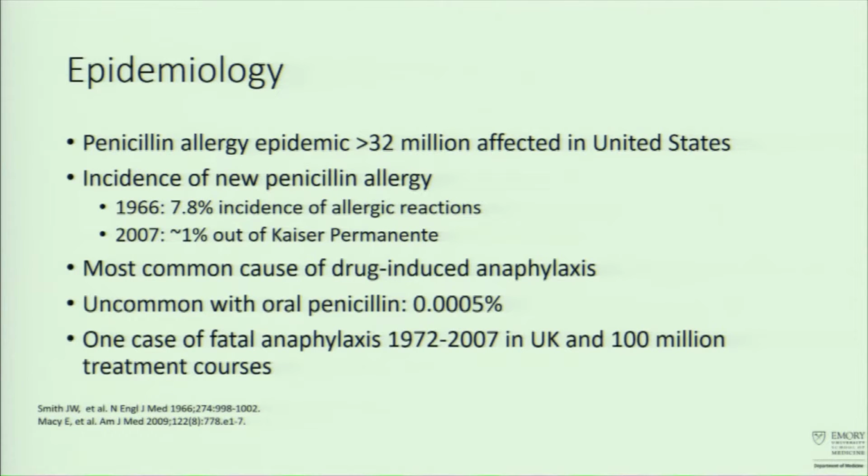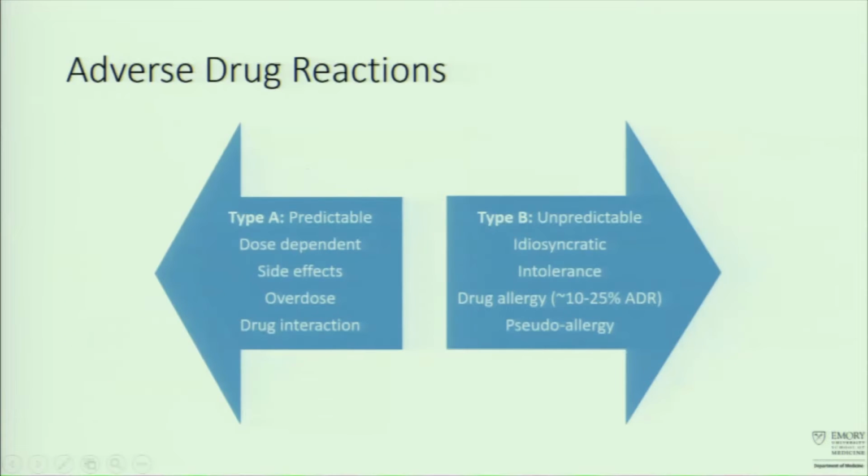However, penicillin still remains the leading cause of drug-induced anaphylaxis, and this has been reproduced in several large cohorts. This risk of anaphylaxis is exceedingly low with oral administration of penicillin and is estimated to be about 0.005%. And in a review of more than 100 million treatment courses with oral penicillins in the UK between 1972 and 2007, there was a single case of fatal anaphylaxis.